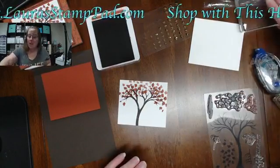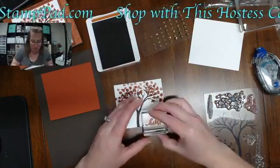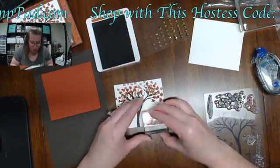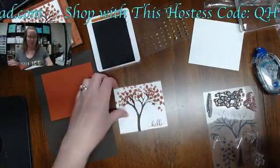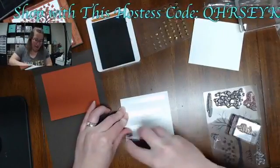So most of these cards, I think I'm just going to do a simple hello, just so that I can use it for anything. So perfect for Happy Mail. So this one is done, but I'm going to back it up a little bit and show you guys the full stamping.